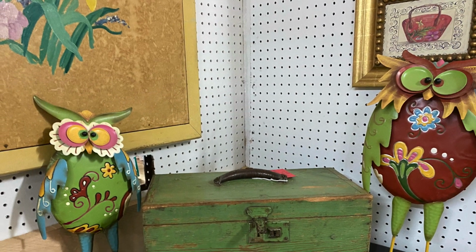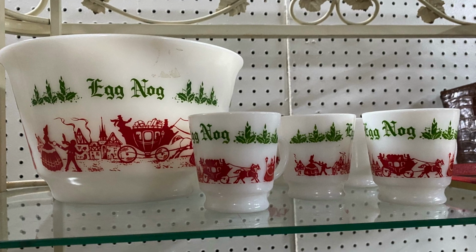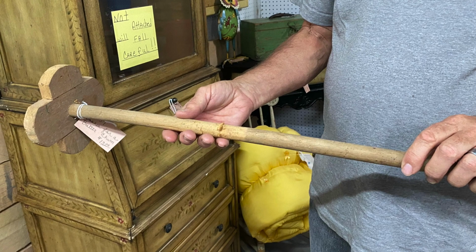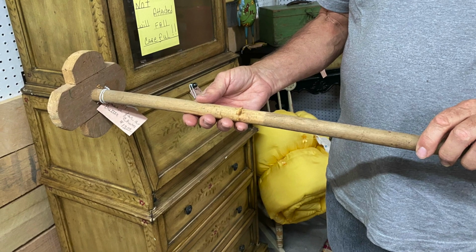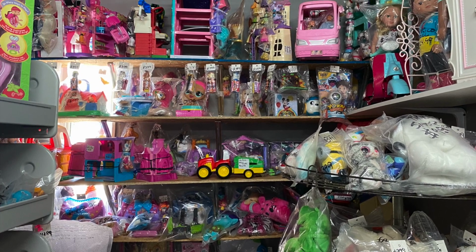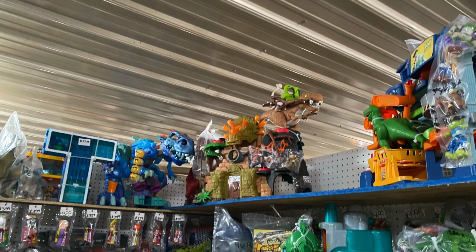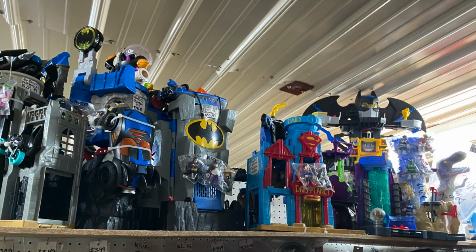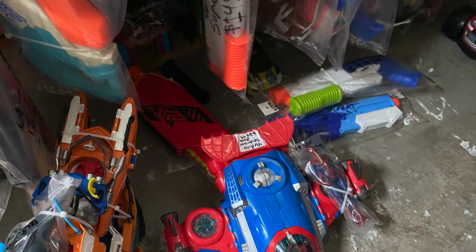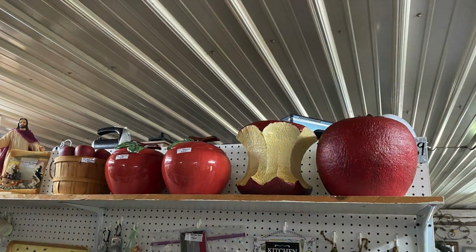You can always do things with a box. And this eggnog set here was pretty. And we found this little thing for a butter churn. And they had two absolutely fabulous booths of toys. I think your children would really enjoy going in there to shop. They had everything imaginable.